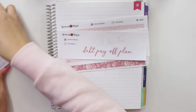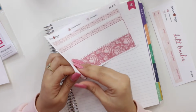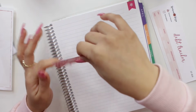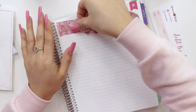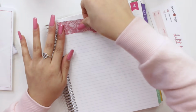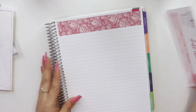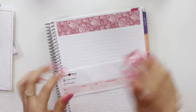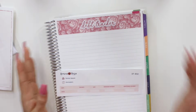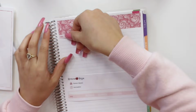So I'm going to go ahead and get started with my debt tracker. I am going to update you guys on the amounts that I had for last month, as well as give you a rundown of my new debt payoff plan starting this month and how I'm going to be going about my debt as of now. Okay, so I'm going to put the washi strip right there, and I'm just going to take the debt tracker sticker, and I absolutely love these colors. Super cute. Okay, and then I'm going to take the little header, which has everything that I need for tracking my debt.